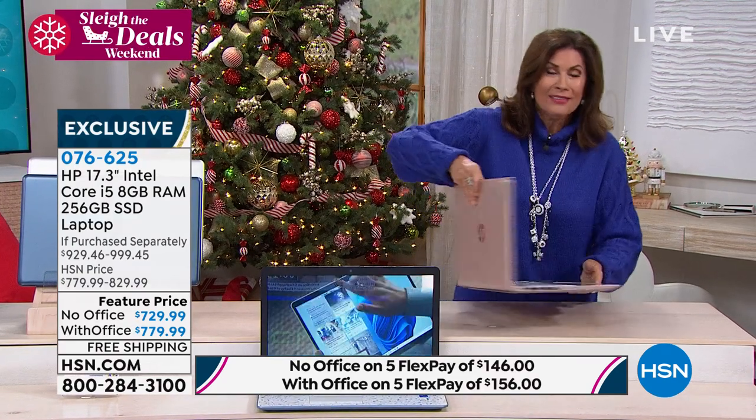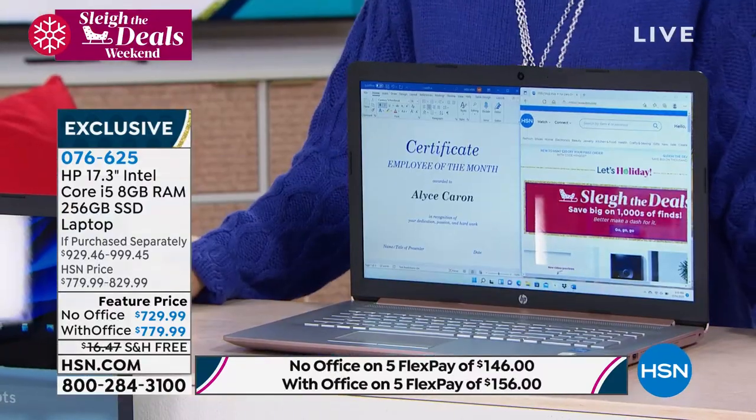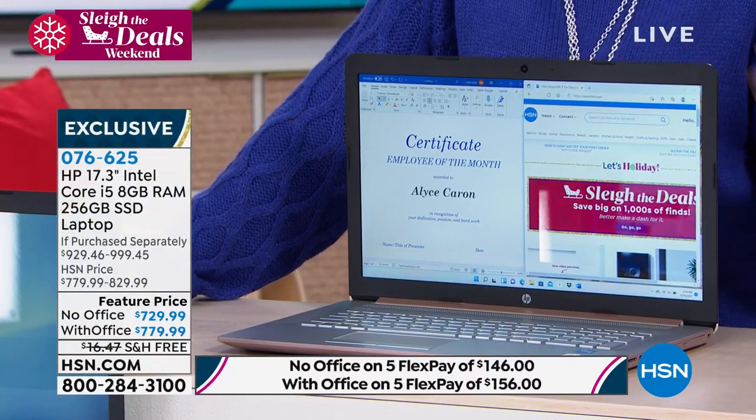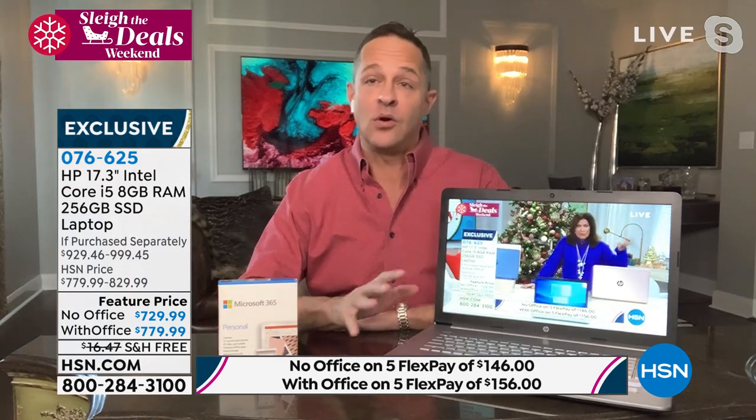But truly, I love having an optical drive. I mean, truly, Erin, when's the last time you even offered a laptop with an optical drive of any size? It's incredibly uncommon. And one of the things I love about it is many of you will use this as a desktop replacement. Because of its size, it's a computer that you're happy to be on all day, right? It has a great big screen.